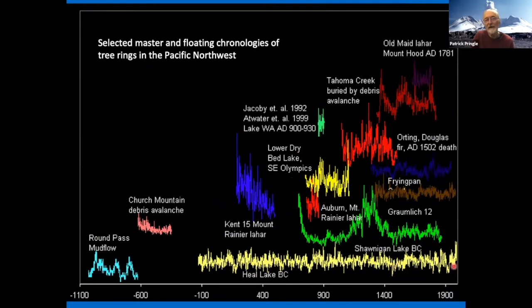And this is a pretty crude way to demonstrate building the tree ring record back in time. This is data from a long time ago, but it shows 3,000 years here with the present over at the far right-hand side. What we want to do is build a record of tree rings back in time so that we can more precisely date past events here in the Northwest, plus also develop a climate record, a more information-packed record of the past climate in Washington.